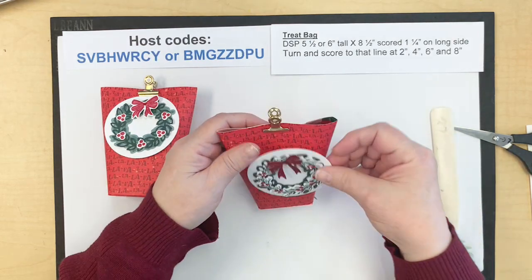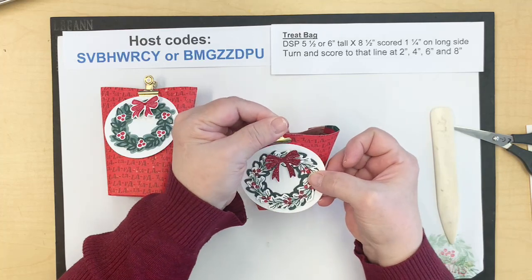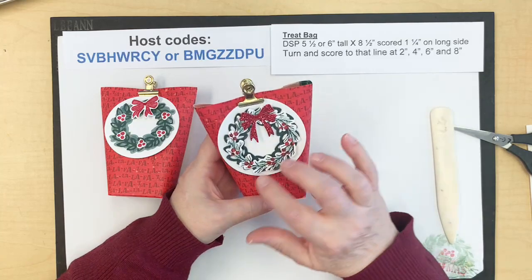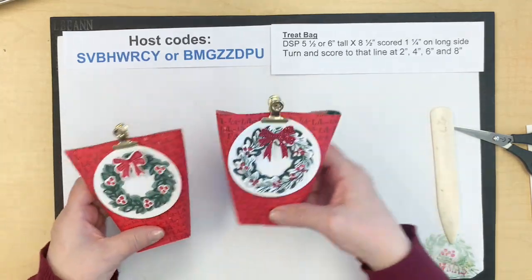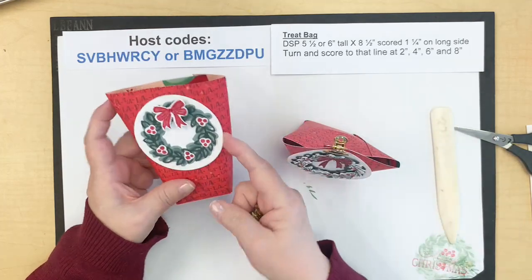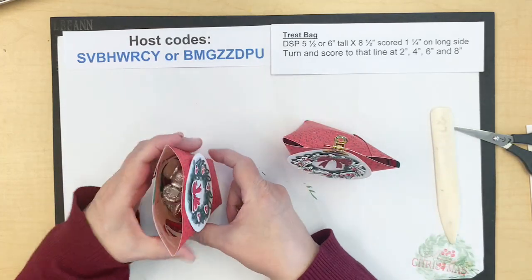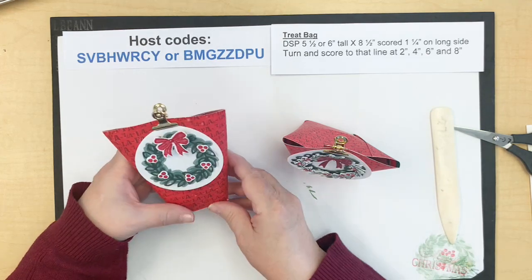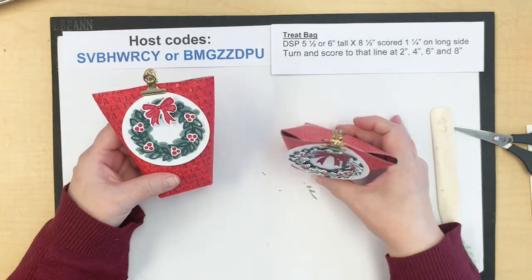You can decide if you want to glue that on or if you want it to be held on like that. And you could add a greeting below. I just kept these really super simple. Aren't they cute? And this one I did glue on the circle, so it's on there. It won't come back. And I likely will do that to the other one, but just for time's sake, I think I will stop.